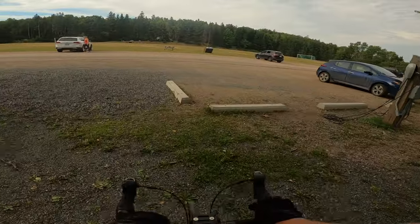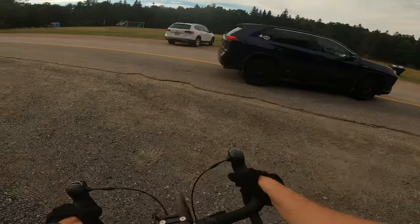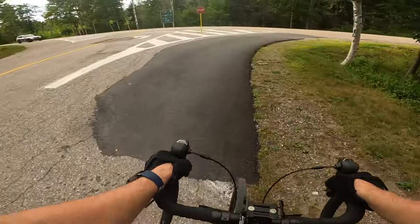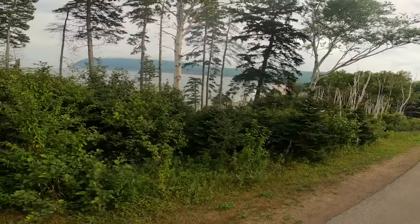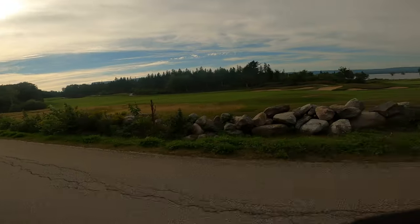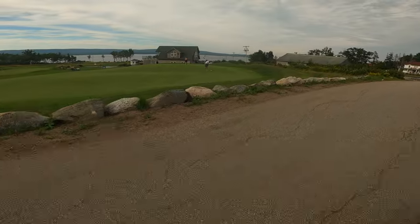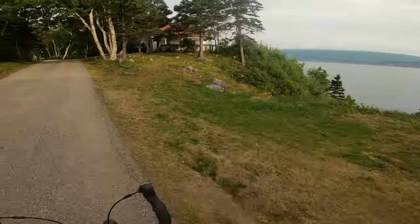Charge stations for cars, electric cars. All right, I'm gonna head right and go to the Keltic Lodge. You see the Ingonish beach down below there. I'm guessing the Keltic Lodge golf course. And here we are, Keltic Lodge. And there's Cape Smoky over there.